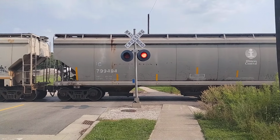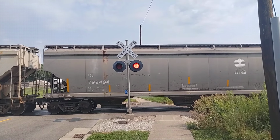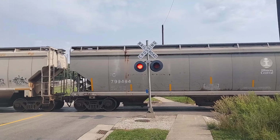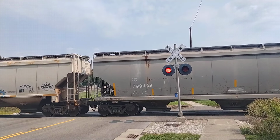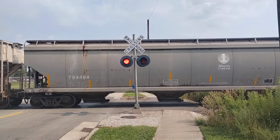Wow. Which way? Either forward or backwards. Maybe backwards this time. Yeah, yep. Backwards. Backing up. Slowly but surely.